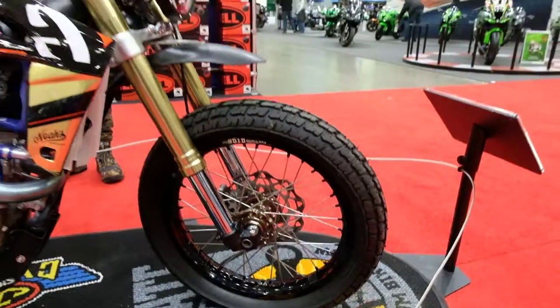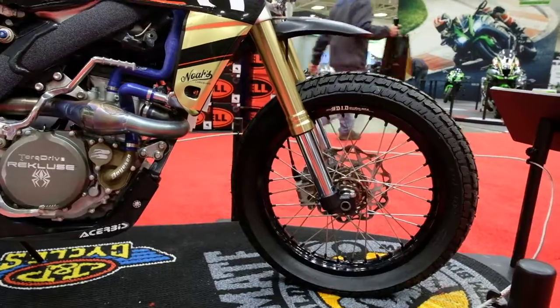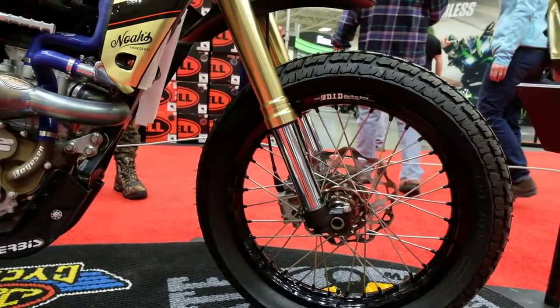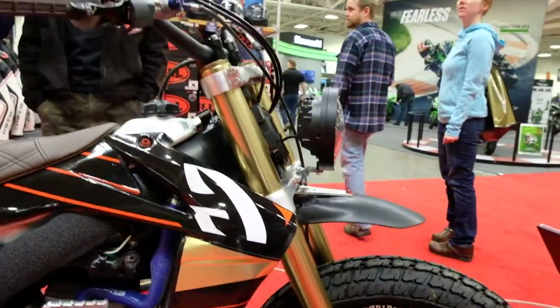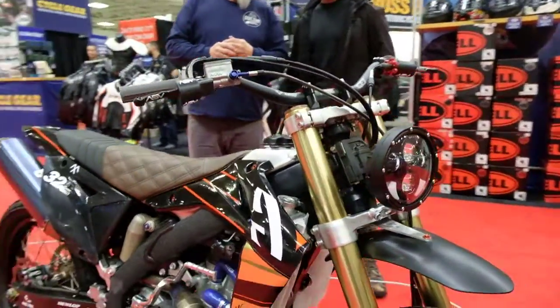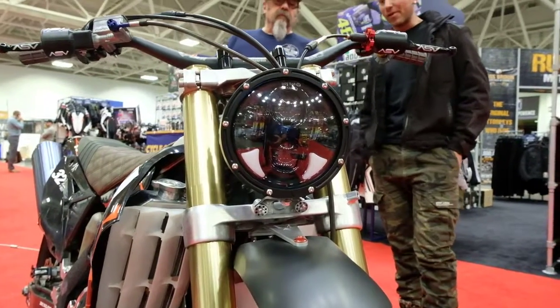What about the front suspension? What do you got going on there? Same thing. It's all stock bodies, and it's been lowered. Basically lowered and valved for flat track, and the rest is just cosmetics. I wanted to put a really cool headlight on it. I wanted to just have a really unique, gnarly seat, and just wanted everything else to be as blinged out as possible from a moto perspective.